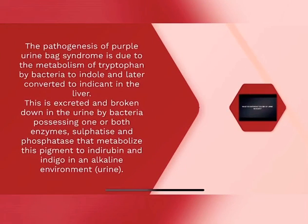The pathogenesis of the purple urine bag syndrome is due to the metabolism of tryptophan by bacteria to indole, which is later converted to indican in the liver. This is excreted and broken down in the urine by bacteria possessing one or both enzymes, sulfatase and phosphatase, that metabolize this pigment to indirubin and indigo in an alkaline environment, urine.